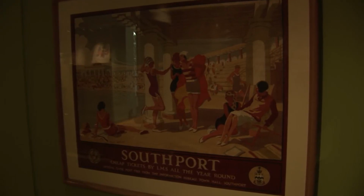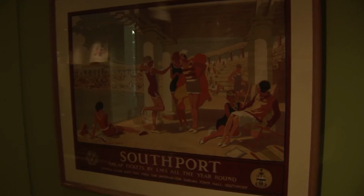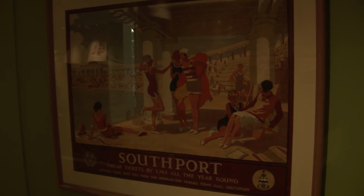The first hotel was built, I think, in 1793. There's a publican from Churchtown who had the idea that miners might want to come over from Wigan and they would be picked up at Churchtown, brought across here on donkey carts, and people would go swimming in the sea here. And very soon, other buildings started to appear around the original hotel, and Southport became a major centre for tourism after that. So there's lots of different and interesting stories here about the development of Southport as a health resort particularly.